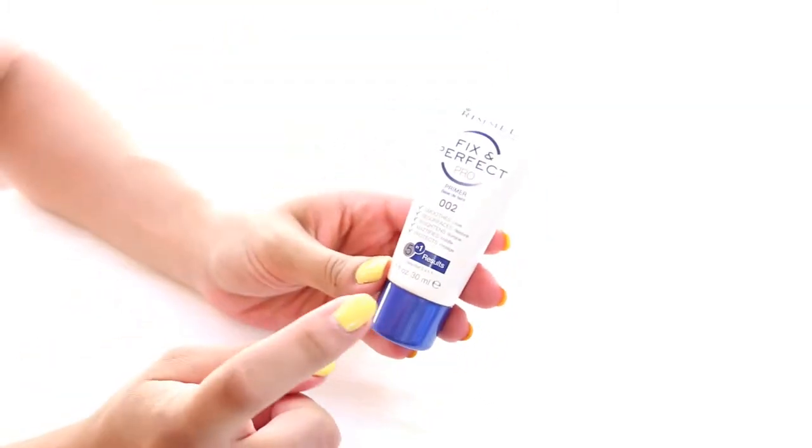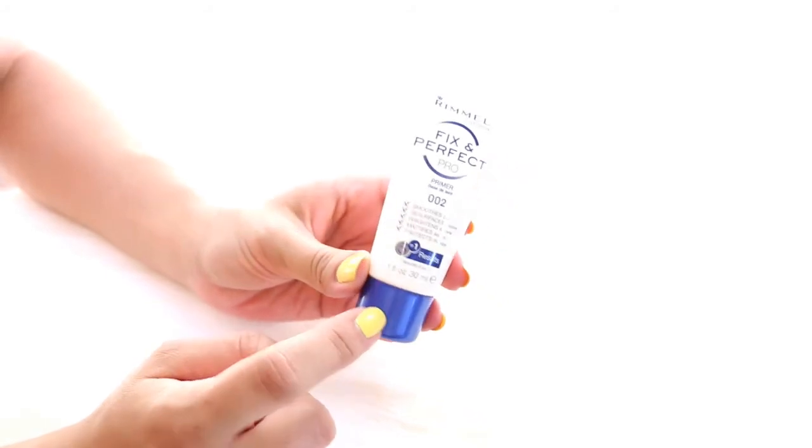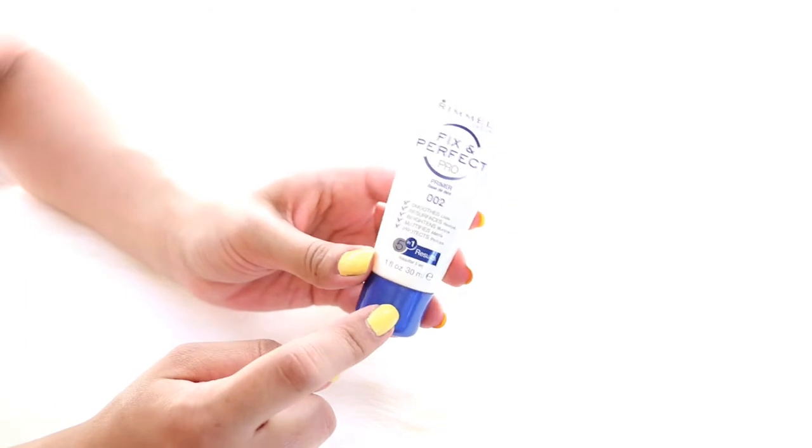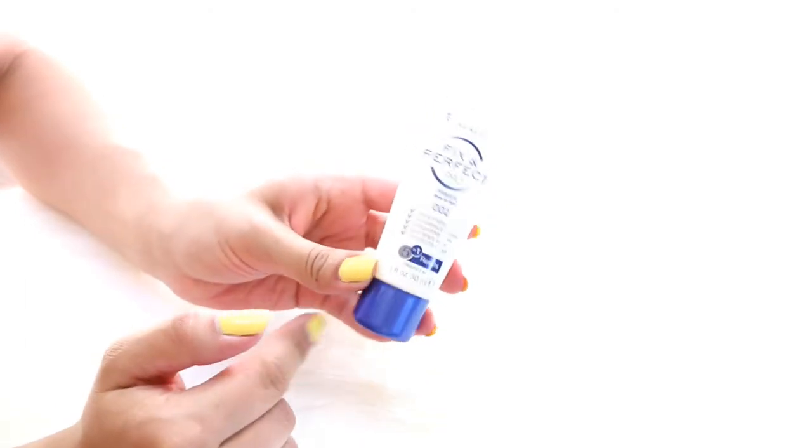I have this Rimmel Fix and Perfect Pro Primer. This is a mattifying primer, but I don't really reach for this one. I prefer the Stay Matte one, so I'm going to go ahead and let go of this one.